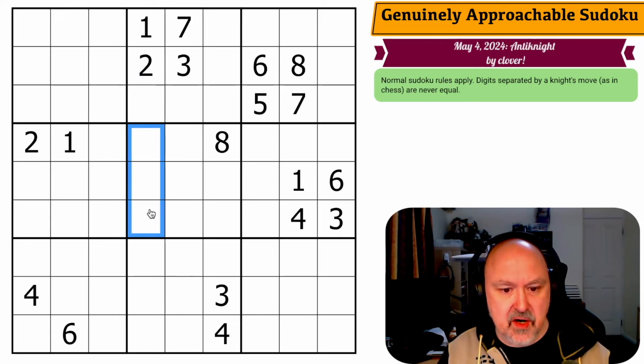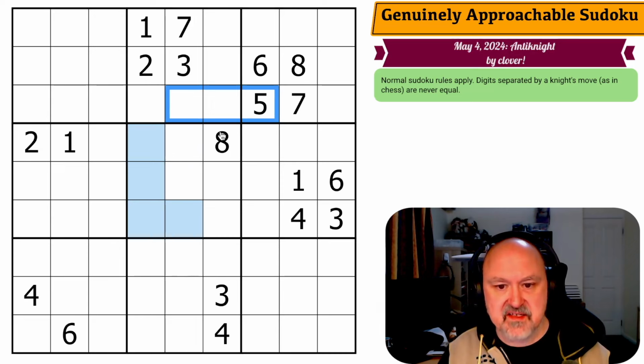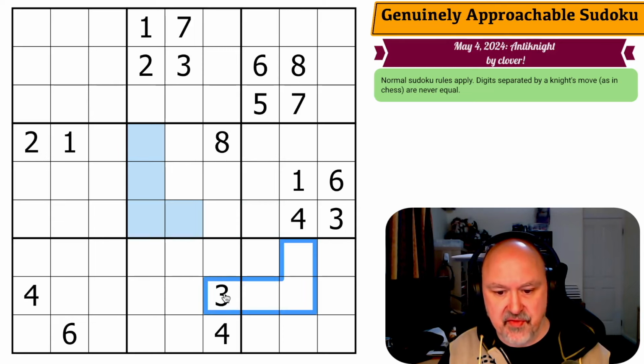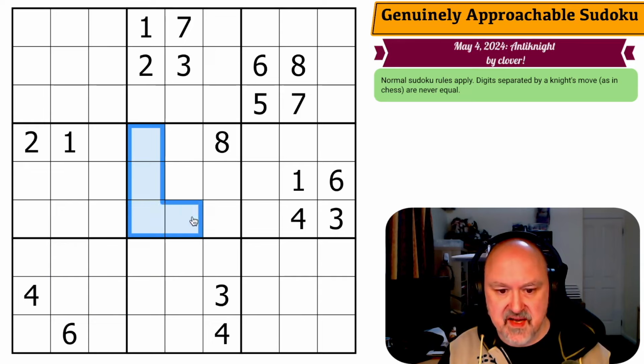Okay, so normal Sudoku rules, and any digits separated by a knight's move, as in chess, are never equal. Basically, any time you could draw this shape between two digits in any rotation or orientation or flipping, they cannot contain the same digits. So, for example, that couldn't be a 5 because I can draw that shape. That couldn't be an 8, that couldn't be a 3, because I can draw that shape between them. And it's the same everywhere. That can't be a 6 because I can draw that shape between those two cells. That's the way it works.